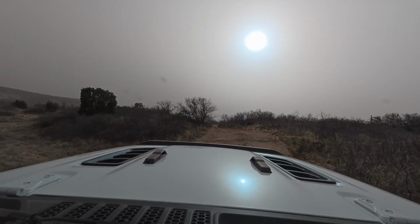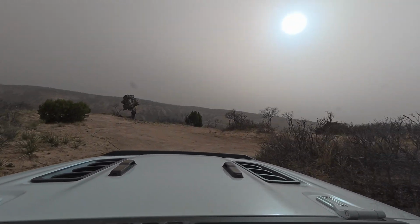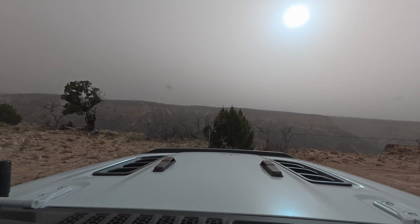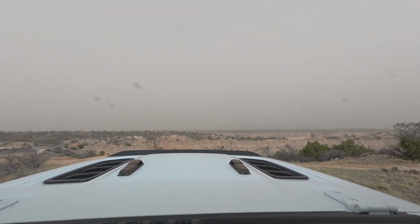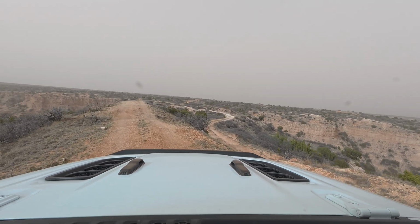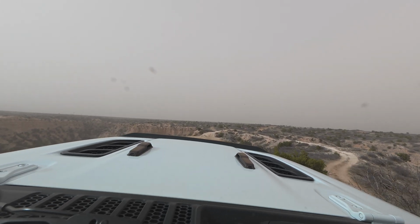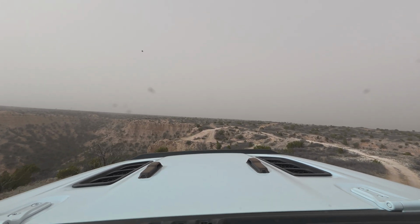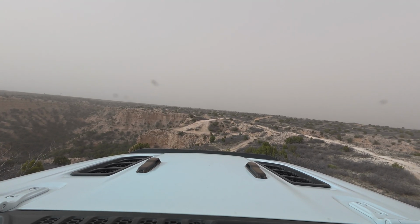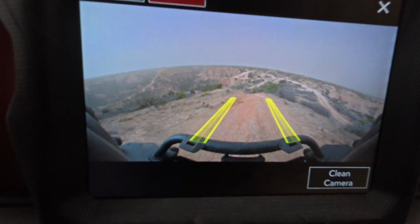Unfortunately, with all this dust, we're probably going to be limited on the different camera angles, because every time I roll down the window, I just get blasted with a face full of dust. So this is why I like having a forward-facing camera, because this is my perspective. Nothing. There's the trail.